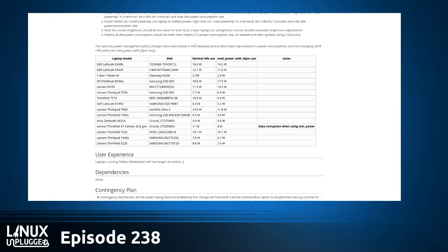One of them that jumps out at me is the HP EliteBook 8540W. It goes from 18.8 to 17.9. You know, a point actually. It's decent actually. They're all noticeable. None of them are actually anything to scoff at. They're all savings I'll take, that's for sure.